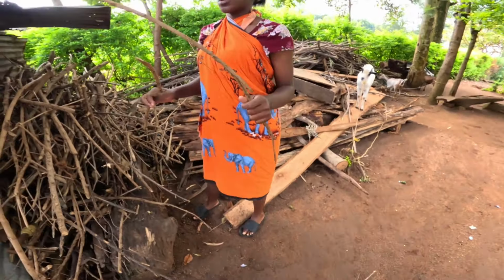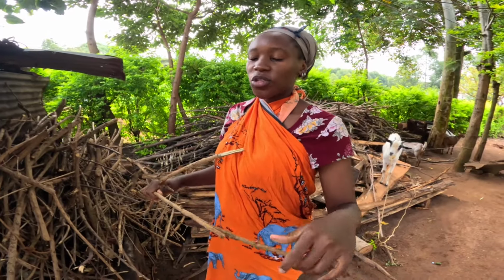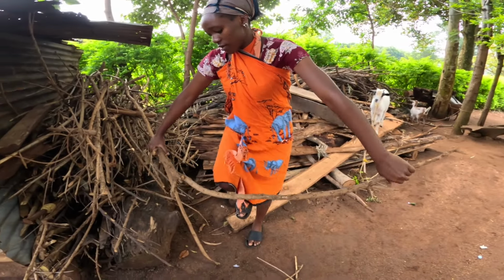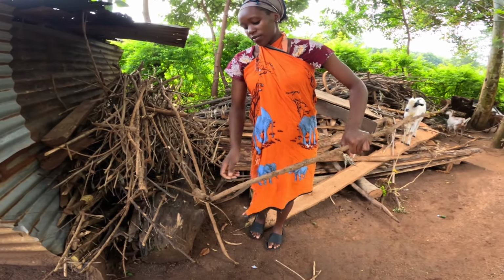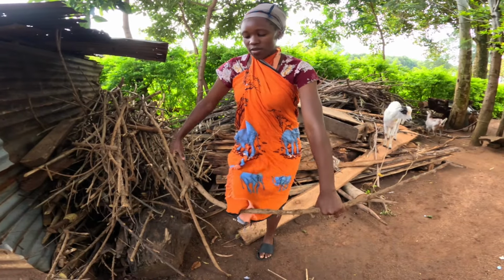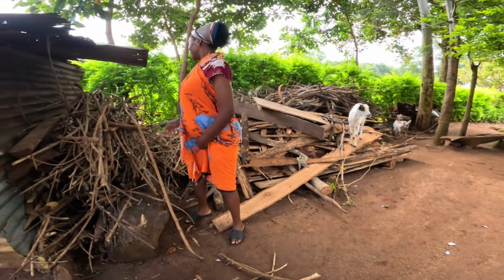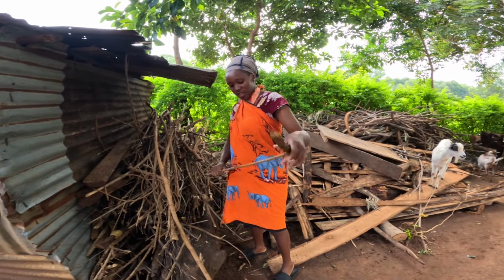You know, when you want to know when firewood is dried, you hear that sound, kuk, you see? See that one? Just dried. Let me look for other ones, guys.